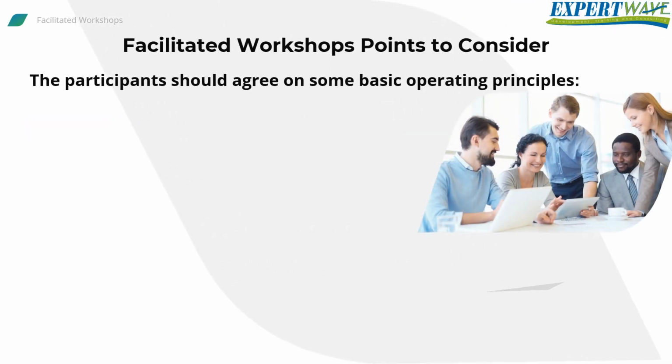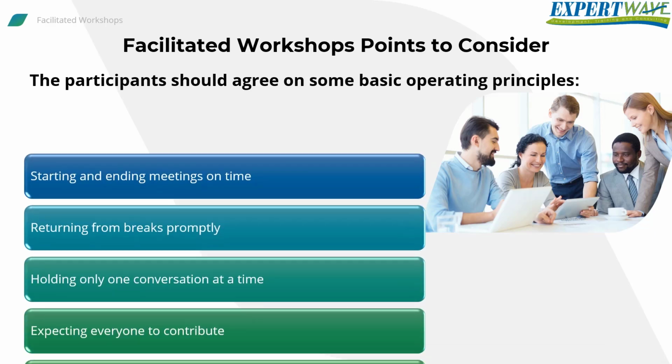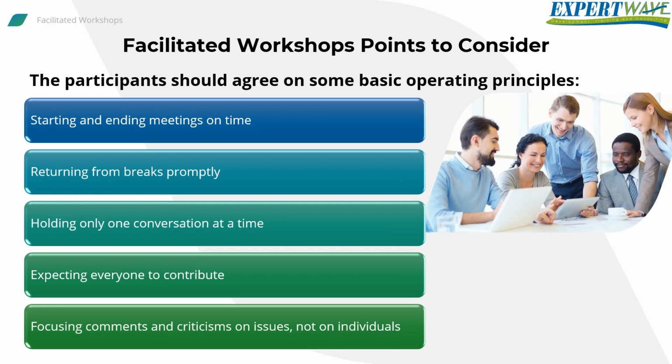There are a few points to keep in mind when considering facilitated workshops. Establish ground rules. The participants should agree on some basic operating principles for their workshops. Examples include starting and ending meetings on time, returning from breaks promptly, holding only one conversation at a time, expecting everyone to contribute, focusing comments and criticisms on issues, not on individuals.